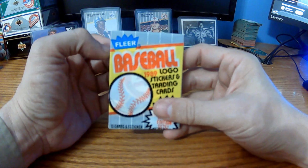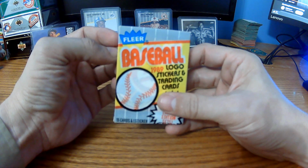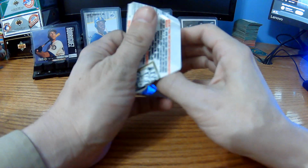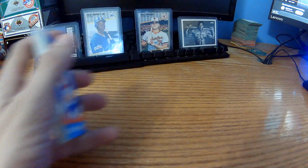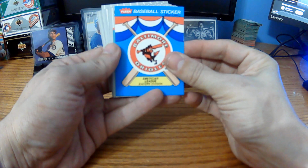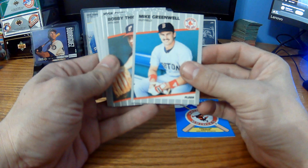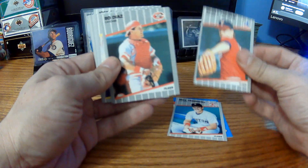And now our final pack of the day, at least for now, until I decide to open up some more tonight, which I very well may do. We have a 1989 Fleer, looking for Bill Ripken errors and Ken Griffey Jr. among others. But we are going to start off with a Baltimore Orioles sticker. Mike Greenwell, one of my favorite players of the era. And of course, what better than a Bobby Thigpen?